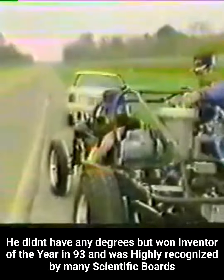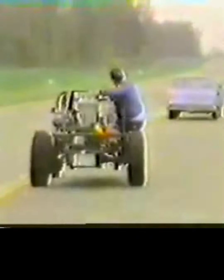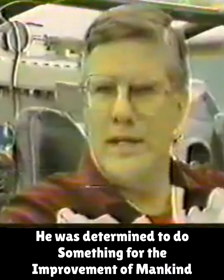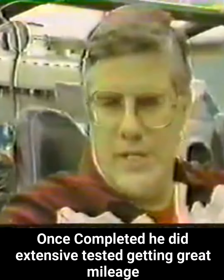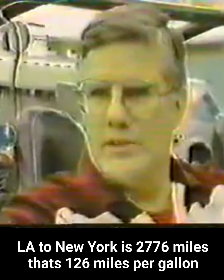He's not a scientist. He isn't even a chemist. In fact, he never graduated from college. Meyer was determined, he says, to design something to protect this country from oil embargoes. And we have calculated that if we take the dune buggy from Los Angeles to New York, we would roughly use 22 gallons of water.